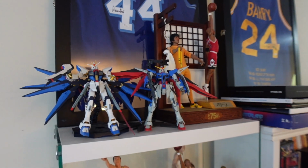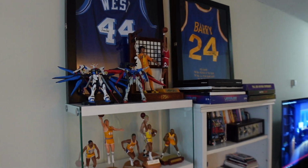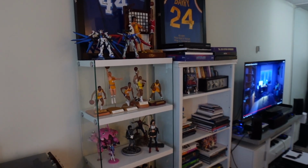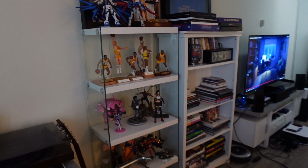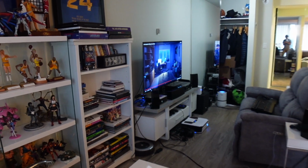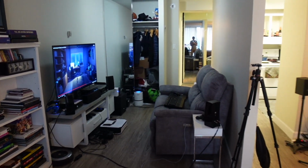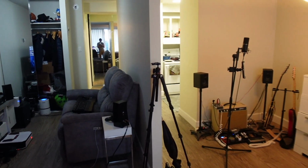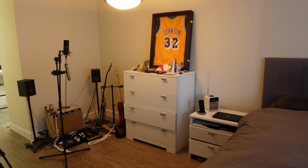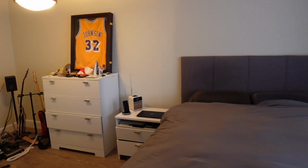All right, so that's my figurine collection. I hope you guys enjoyed that. So that's my figurine collection and my bookshelf. You guys have now seen pretty much all my living room now. My living room, my studio, this is my bed.